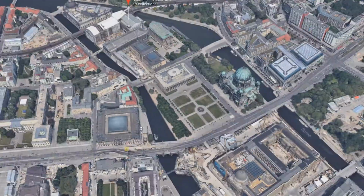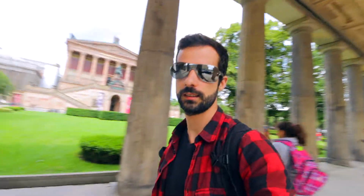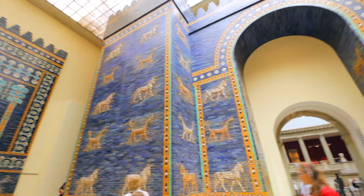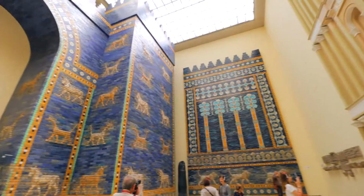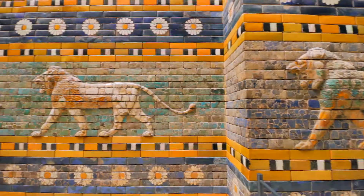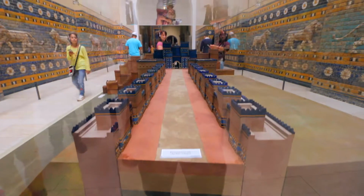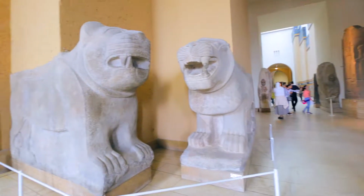Now leaving the Cathedral, still on Museum Island, in the direction of the... We are at the National Gallery, that side. I'm looking for the History Museum. I think it will be the other one. So this is the Ishtar Gate in the Pergamon Museum in Berlin. It was dedicated to the goddess Ishtar, goddess of sex, love, war and fertility. It was the 8th gate of the city of Babylon. And you can see this model of how the gates would look, and it's quite beautiful. This was one of the products of the inner city gates.